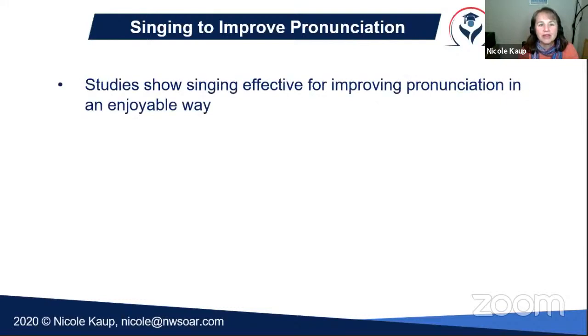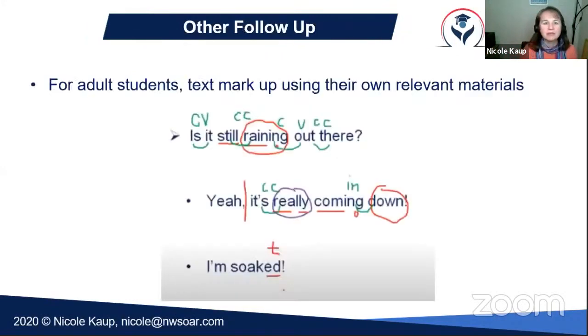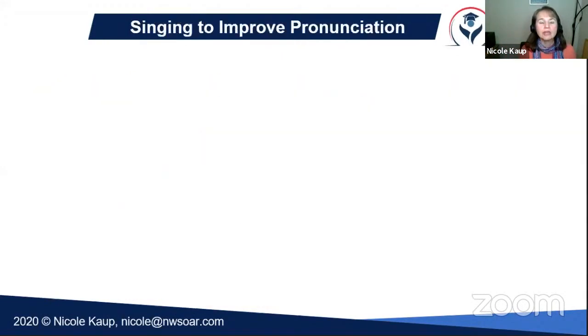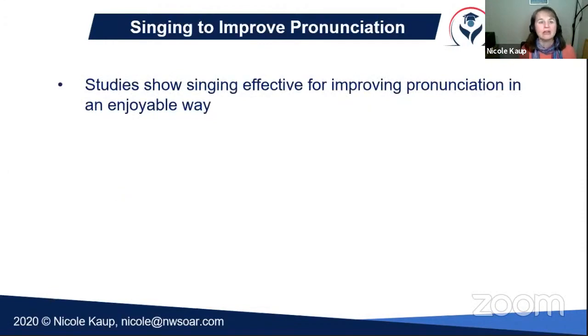Okay, singing. So with the adults, we like to do our markups here and play with that. But what are we going to do with our kids? Singing is great for kids and adults. Studies show that singing is really effective in improving pronunciation in an enjoyable way. So basically, you're not thinking about it. As long as you like the song, you're just going to have a good time.